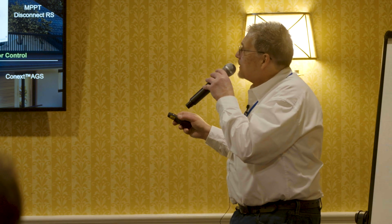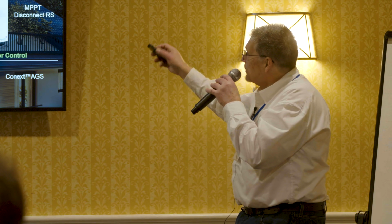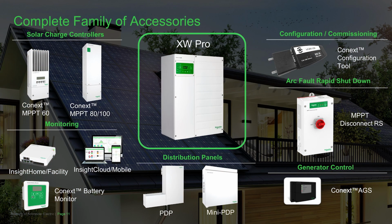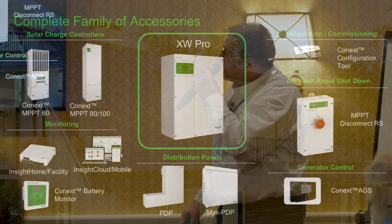We're going to be talking about that here in a second, and that's basically what this whole session is going to be about. But I wanted to give you guys just an overview of our product lineup for those of you that were not familiar with it. Our Disconnect RS provides arc fault and rapid shutdown, and it's compatible with Tigo fire safety receivers. And then last but not least, we have our automatic generator start. Oh, and then of course we have our backup control switch, which is out there in front of our table.